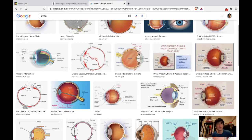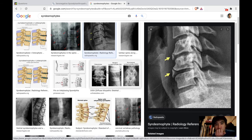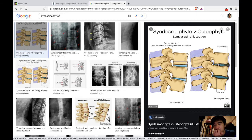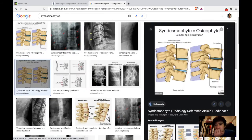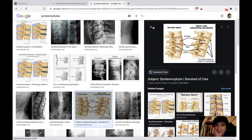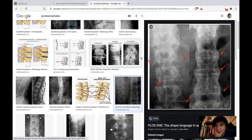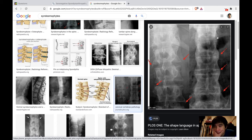Now syndesmophytes, I'm just going to search for a picture so you can see. So, this is syndesmophytes, ossification of the outer layer of your disc. Yeah, it just says disc. So the syndesmophytes form at the sides there. You have an anterior X-ray. Yeah, this one you can see, right? The sides of the vertebrae look like they're all joined together because of syndesmophytes. Usually there's a space in between. And this one you can see some syndesmophytes forming already.